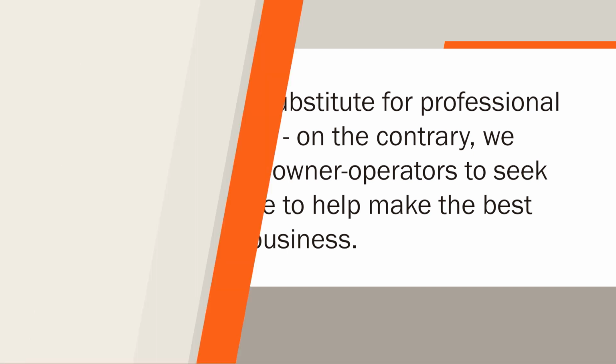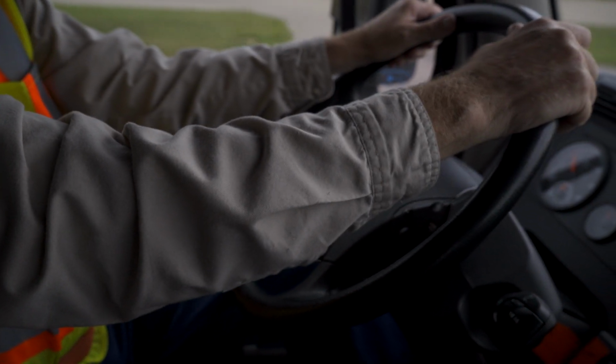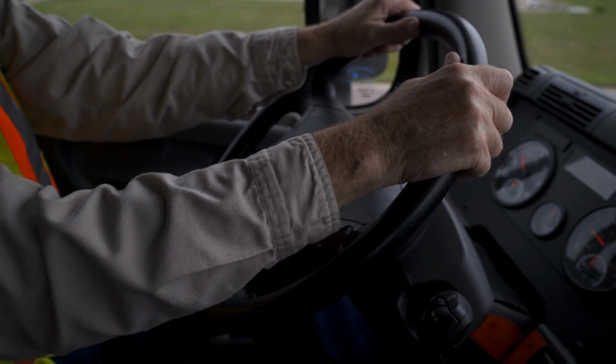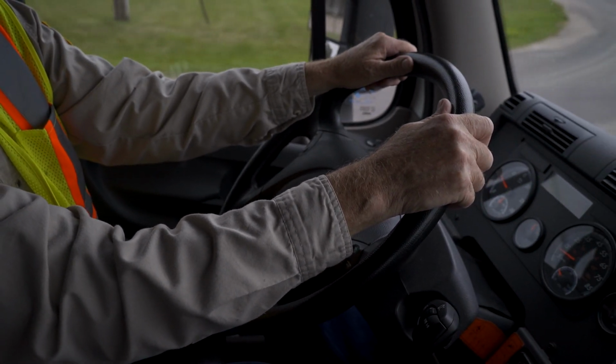Structure 1, sole proprietorship. A sole proprietorship is usually one of the least expensive and simplest business structures available to owner-operators. It requires little setup, and usually business owners can report all income and losses on their personal income tax return.